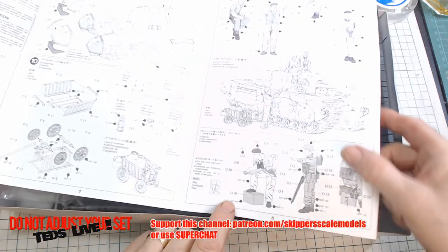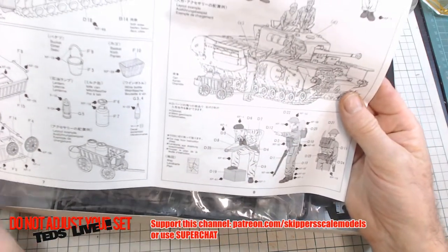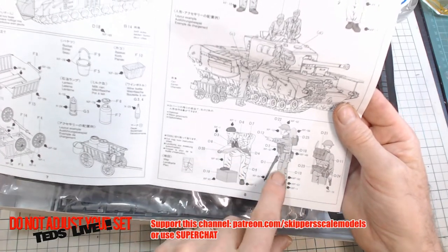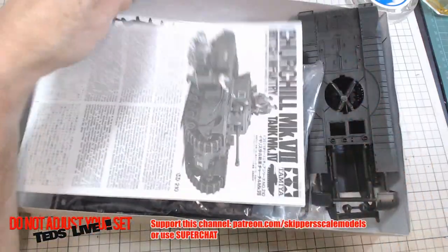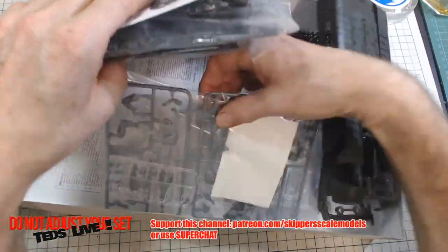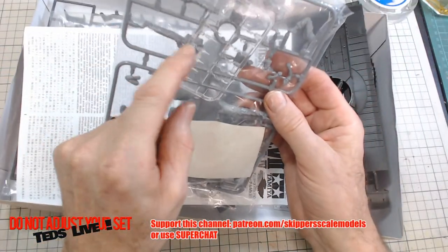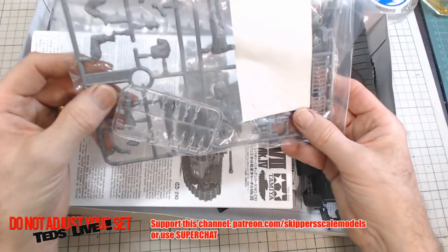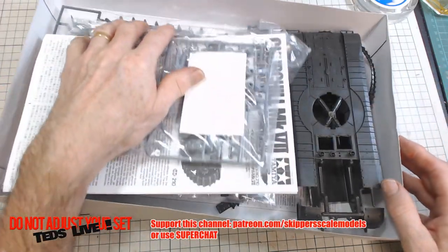If anybody could confirm for me whether or not these guys are in this kit, because it looks like there's three crew, and then it goes on to say that there's two extra figures. It'd be interesting to know. Be nice to make a diorama for this, if I can muster up the interest to do a diorama. There's the farmer. Yeah, it does look like there's extra personnel in it, extra soldiers.